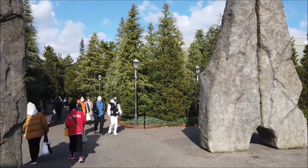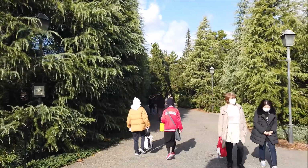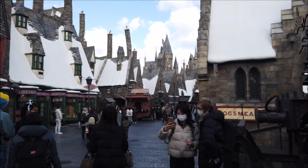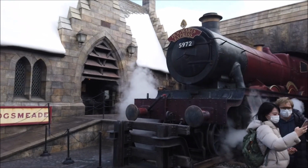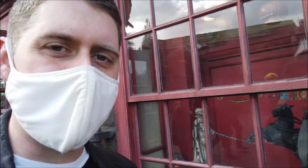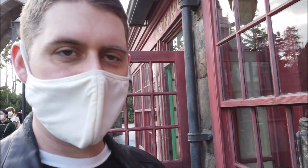Probably wishful thinking, but we'll make our way back into Hogsmeade, see if there's any holiday stuff. And unfortunately, it doesn't look like there is anything. Regular old Hogsmeade. Seems a little odd to me they don't have Christmas stuff in Hogsmeade, because you see Christmas so much in the Harry Potter films. That'd be a great way to kind of spice this area up.